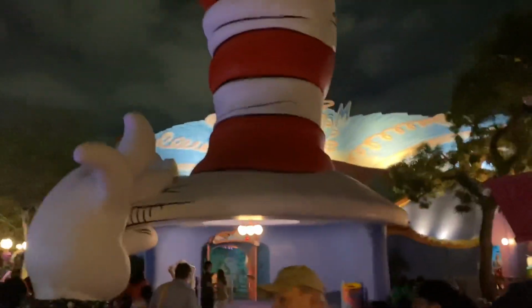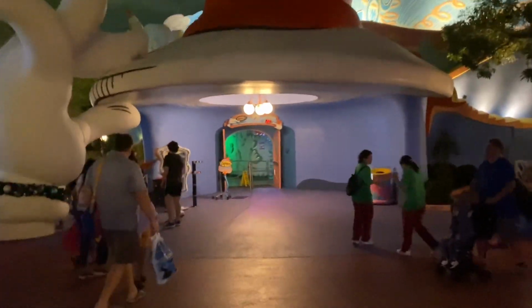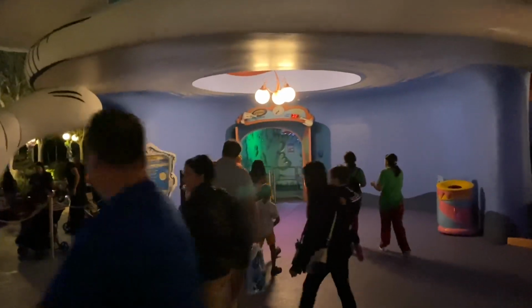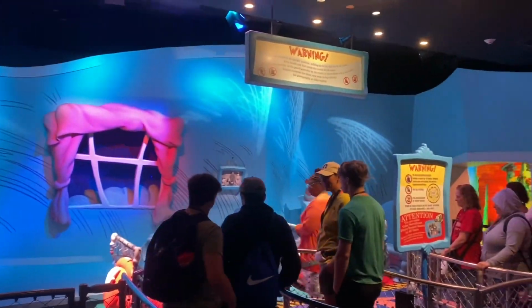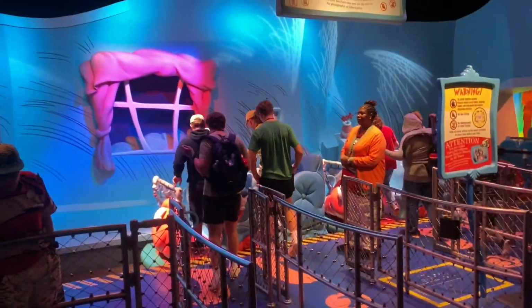Alrighty guys, last stop of the night is going to be at Cat in the Hat, this wonderful timeless dark ride. It posted a 10-minute standby queue. We got the express, so we're going to skip that 10-minute standby queue. But yes, love this dark ride, timeless and classic, absolutely. Alrighty guys, about a 30-second wait, and we're right at the front here. I love it.